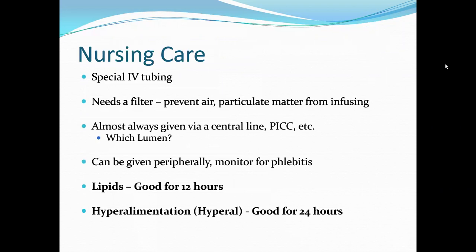So the nursing care. First off, the special IV tubing, that's the filters. The filters have to be attached at the end of the IV tubing. It's basically just an extension of the IV tubing that has a filter on it. Now, the reason we use filters is because, first off, obviously, there can be air embolisms that enter. The other thing, though, is that these suspensions of lipids and the hyperal have particles inside, right? It's the sugar, the fat molecules and stuff. They can clump together and form particulates that can get large enough to cause embolisms, right?